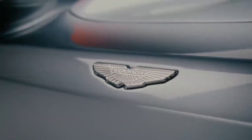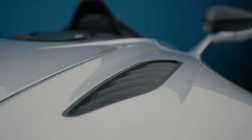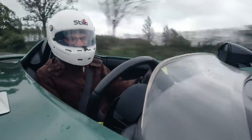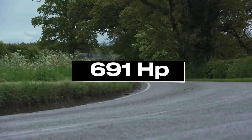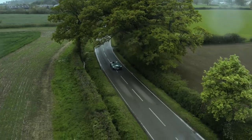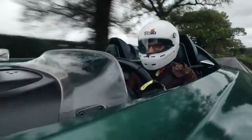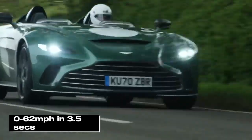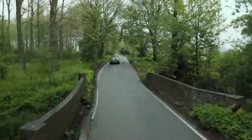Aston Martin V12 Speedster. Introducing the Aston Martin V12 Speedster, and this thing is so bonkers, it might just make you question everything you thought you knew about driving. First off, let's talk about that engine. The V12 Speedster is packing a whopping 691 horsepower under the hood, courtesy of a massive V12 engine that'll make you feel like you're strapped to a rocket ship. And when you put the pedal to the metal, this beast can blast from 0 to 62 miles per hour in just 3.5 seconds. No, that's not a typo. 3.5 seconds. That's faster than most folks can blink.